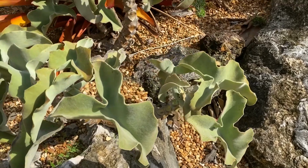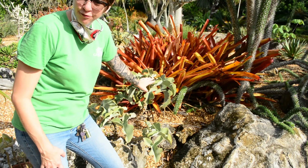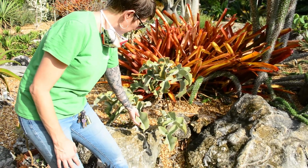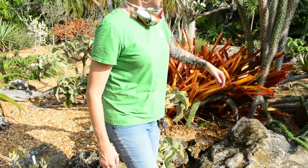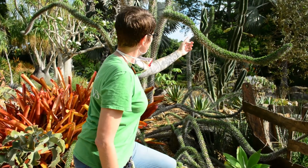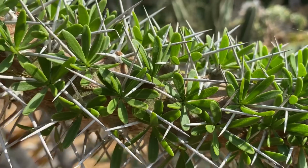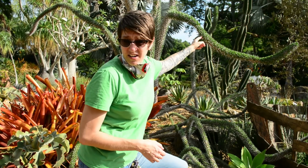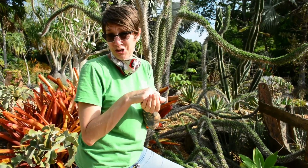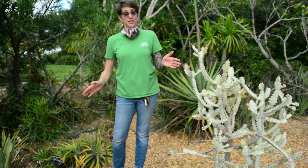This is not a cactus. You'll notice it doesn't have any areoles and it doesn't have any fruits or flowers like the plant that we saw in our earlier video. This is called a kalanchoe, by the way. This is another spiny plant which might be easily mistaken for a cactus, but if you look at the spines, they don't emerge from a distinct areole. These have a little raised area that the spines come out of, but it doesn't look like a separate pin and a pincushion.